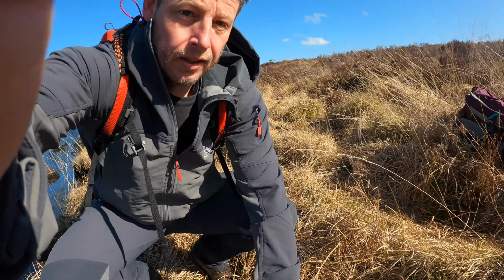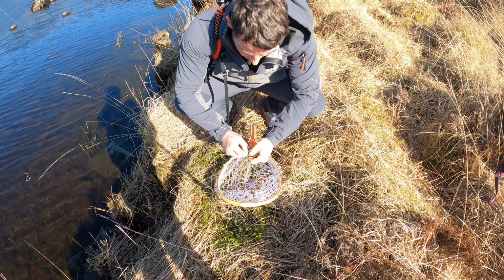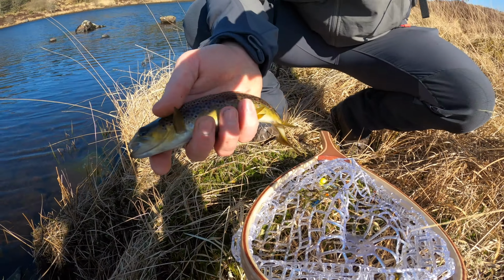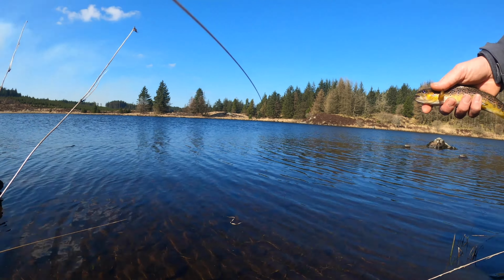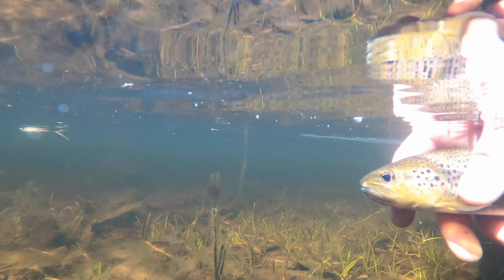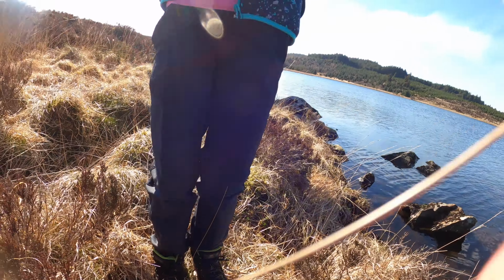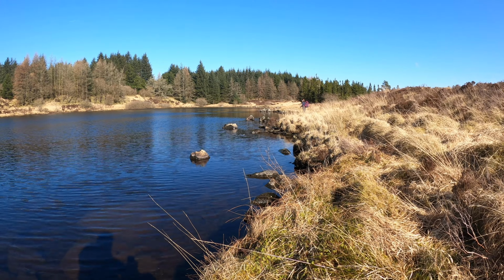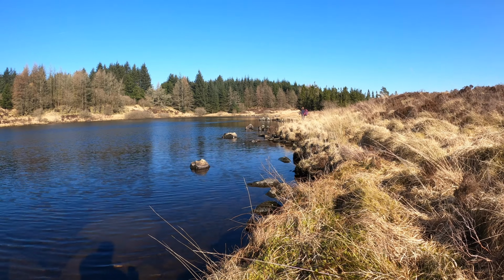You want to hold the camera? There you go. Yeah, I can do this without falling in. High five! Yay! That's okay, practice makes perfect.